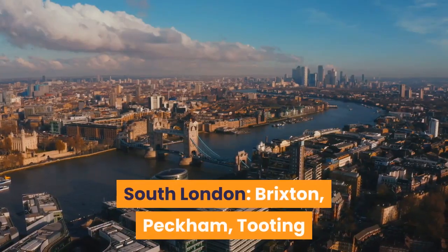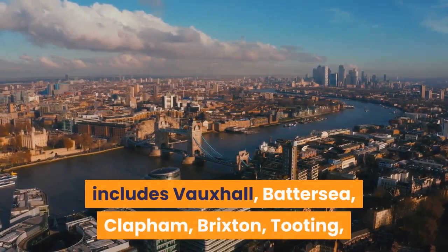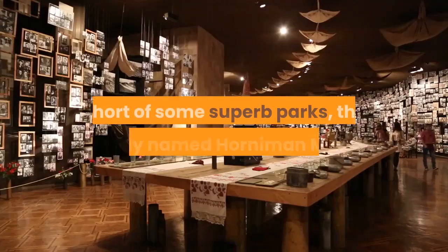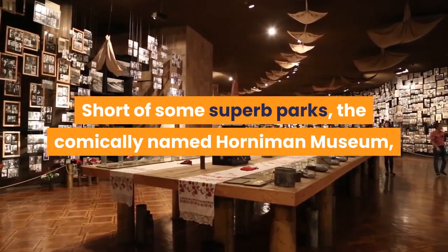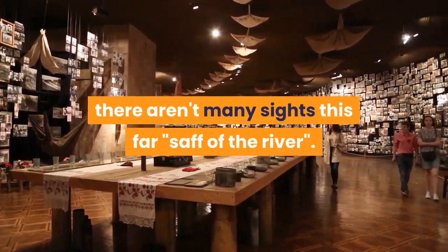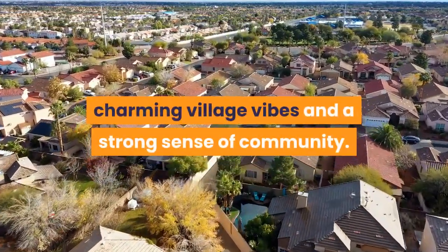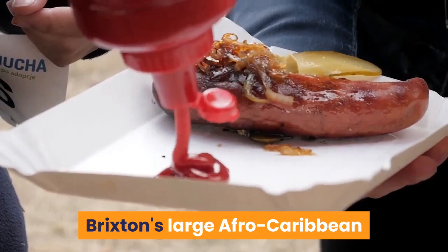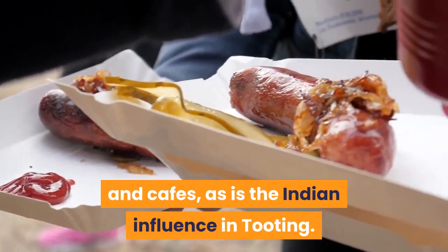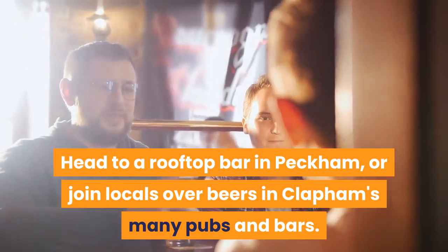South London: Brixton, Peckham, Tooting and Dulwich, best area for suburban community. South London includes Vauxhall, Battersea, Clapham, Brixton, Tooting, Peckham and Dulwich, to name a few. Short of some superb parks, the comically named Horniman Museum, and the world's first purpose-built public art gallery, there aren't many sites this far south of the river. Instead, you'll find leafy suburban neighborhoods offering vibrant nightlife, charming village vibes and a strong sense of community. Brixton's large Afro-Caribbean population is reflected in its food stalls and cafes, as is the Indian influence in Tooting. Head to a rooftop bar in Peckham, or join locals over beers in Clapham's many pubs and bars.